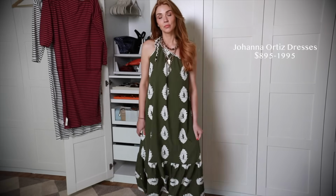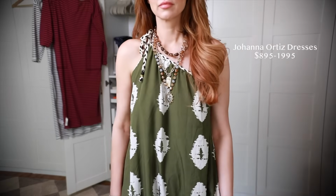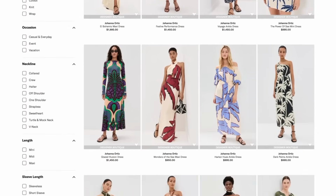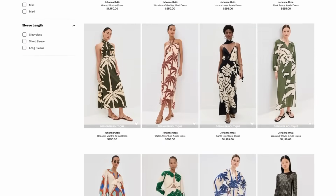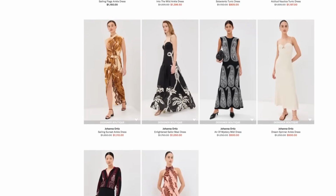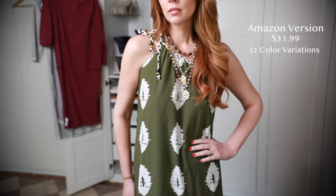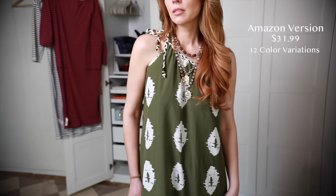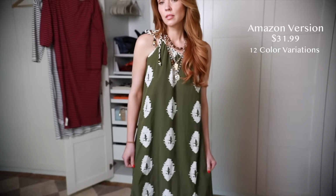Now this dress has all of the vibes of a Joanna Ortiz dress. I really do love so many of the bold prints and fabrics from that brand, but it is out of my price range. It's out of my budget. Even when they go on sale, I find that they are never coming down enough to be within my budget. So when I saw this dress on Amazon, I thought, wow, it definitely has the kind of print and vibes of a Joanna Ortiz dress, but for a fraction of the price.